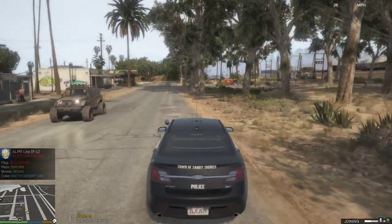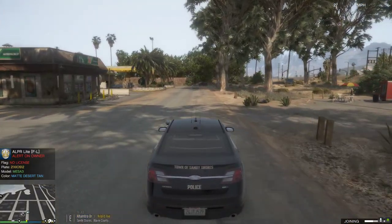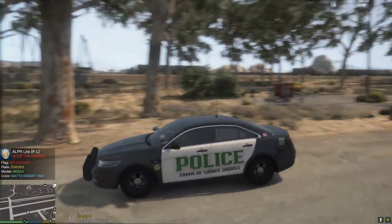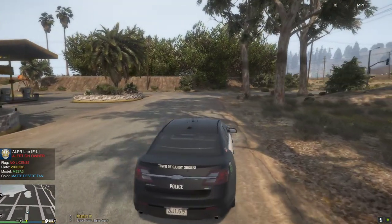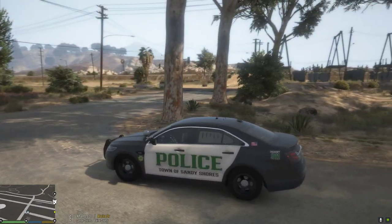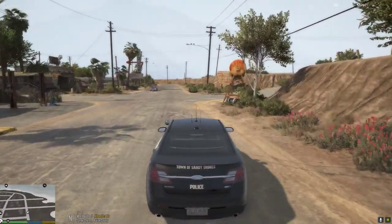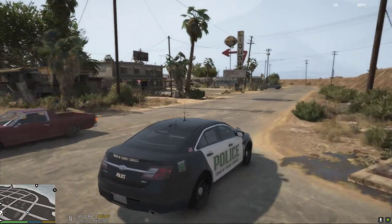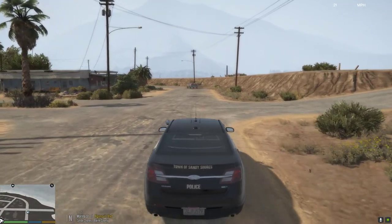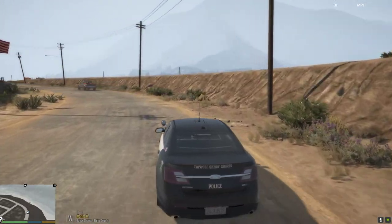Hope everyone's doing well. I want to say thank you to everyone who's been watching the video. As you notice, we did add some trees all through up in here and through Sandy Shores, and it all looks really good. I really like the trees that we got here. It looks so different compared to what they could have done, you know. I wish we had more this way, though, to be honest with you. So we'll see what we can get into.